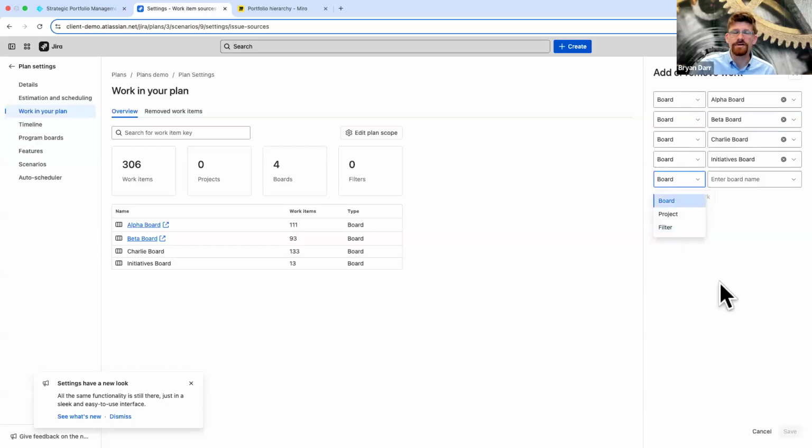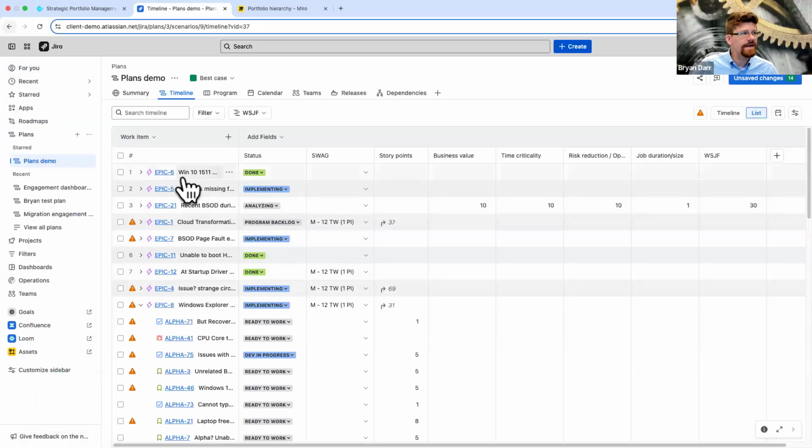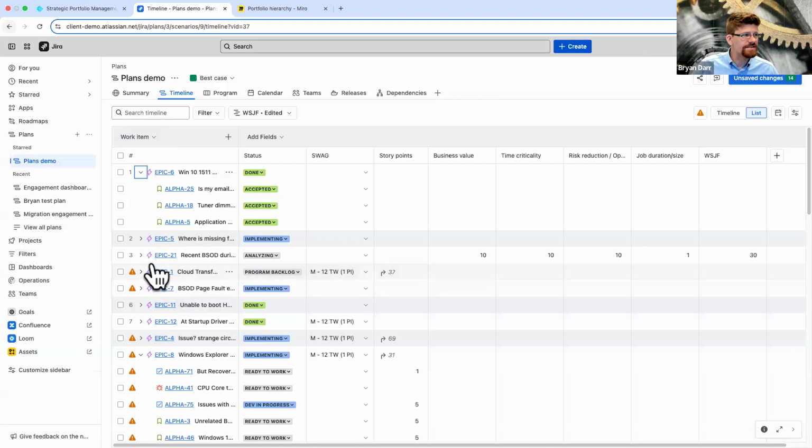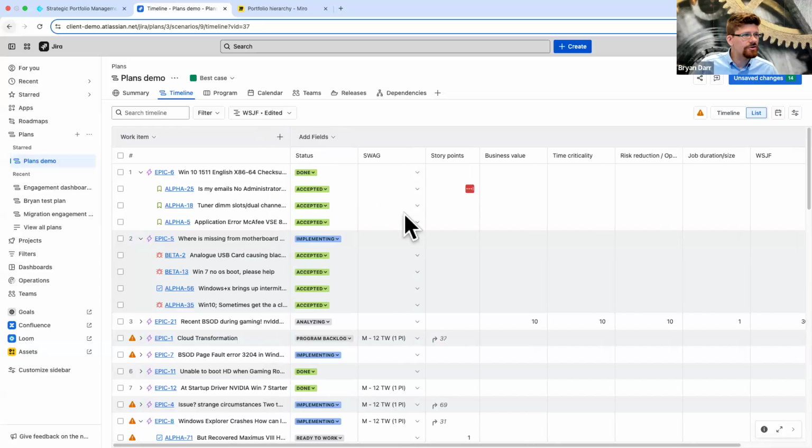The reason you'd bring in a board is because if you need to bring in team sprints, the sprint data is attached to a board, so you bring that into plans. And so each plan has its own defined scope. And if I come back out here, from that scope, all of your work starts stacking up in here. And you can basically add whatever fields you want within reason.